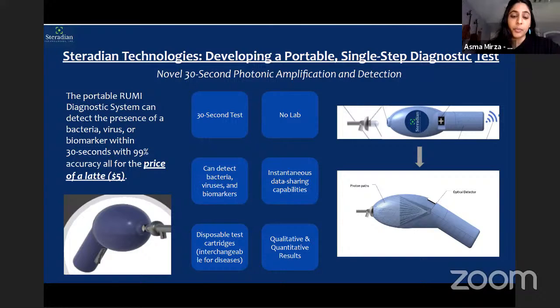So we have a proprietary optics portion in here. And what it does is anytime we are looking at a pathogen or biomarker of choice, the photons that biomarker or pathogen gives off, we can amplify it at the speed of light. And so not only now are you getting a qualitative positive or negative, but you are also getting the viral load concentration or the pathogen load concentration in somebody's breath.